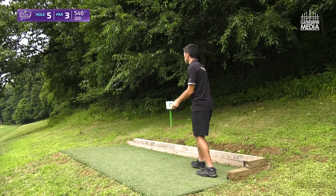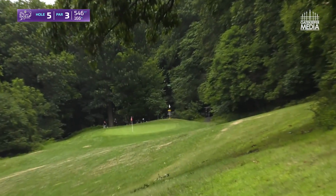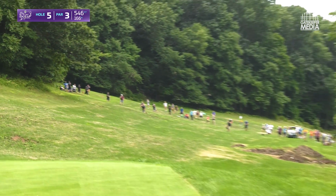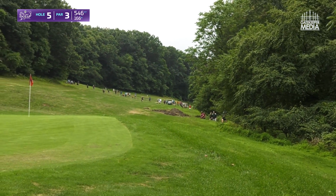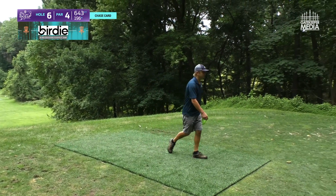I was trying to replicate Fish's line. He threw it a little higher than he wanted to, which is why he faded out. But we're just trying to throw a fairway driver just short left of the green. And it looks like that's getting its way to the left-hand side as well. Yeah, I actually followed Fish's line all the way over there. Almost exactly in the same spot.